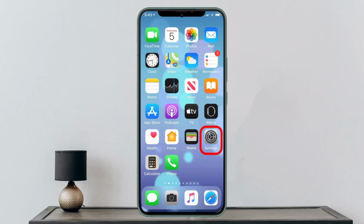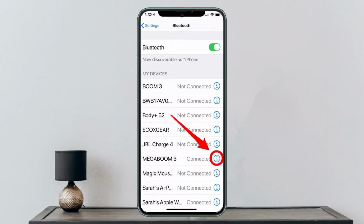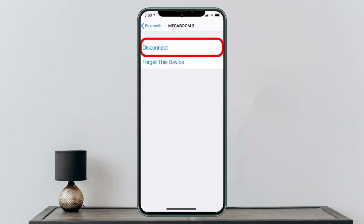If the issue still persists, what next you want to do is disconnect the Bluetooth device from your iPhone. For that, go to Settings, then go to Bluetooth, and look for the device that you're connected to. Click on the I button and simply click on Disconnect.